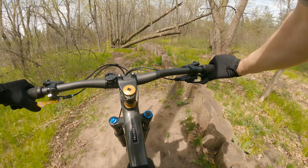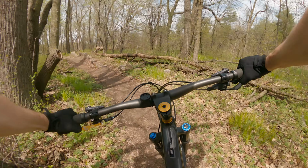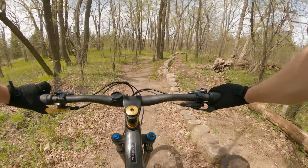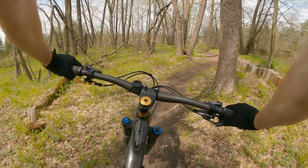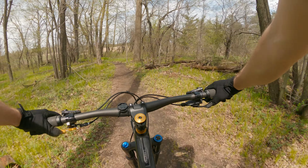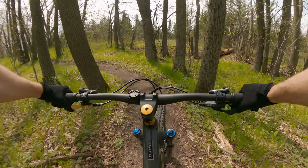Bit too big for me. I'm not doing that. I like my derailleur. Yeah, here's another one. Those are cool. I just never really have dug those. I don't know why. So, great job building them.